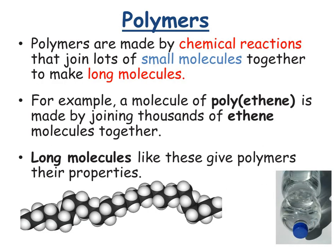Just to reiterate, polymers are made by chemical reactions that join lots of small molecules, or monomers, together to make long chain molecules. A very common example is polyethylene, which is used to make plastic bags or plastic bottles. Polyethylene is the polymer made by joining lots of ethene molecules together. So ethene is the monomer. When you join lots of ethene molecules together to get a long chain, you get polyethylene.